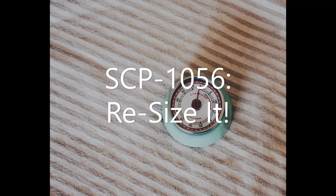Level 2 containment guidelines to prevent modified subjects from escaping. All objects altered by SCP-1056 must be kept in Class E ablative storage for 48 hours after transformation. The creation of any object or organism over 200 kilograms must be approved by the site director.